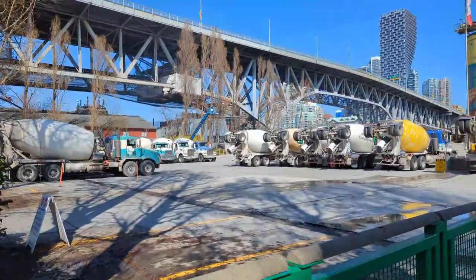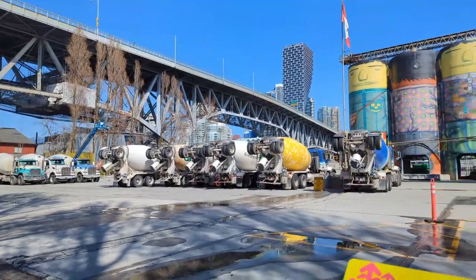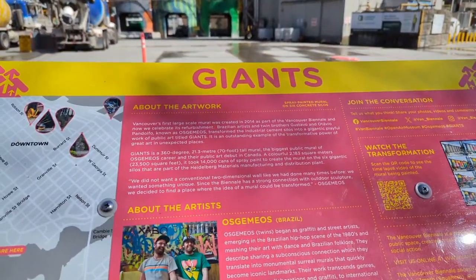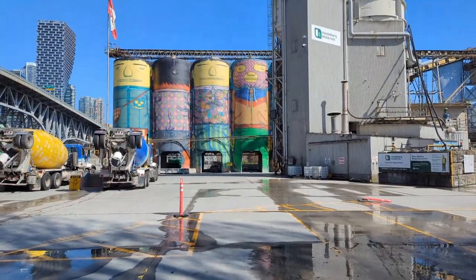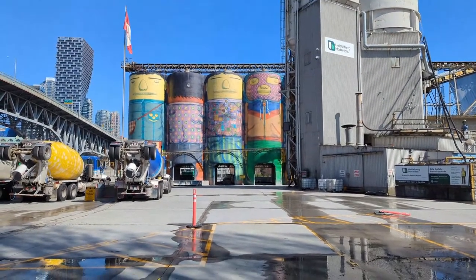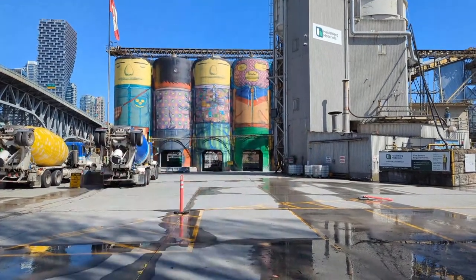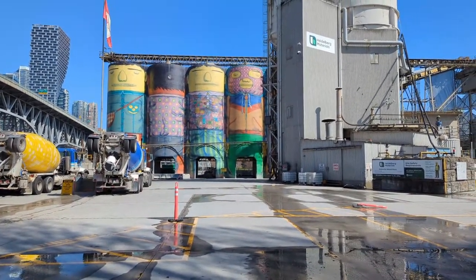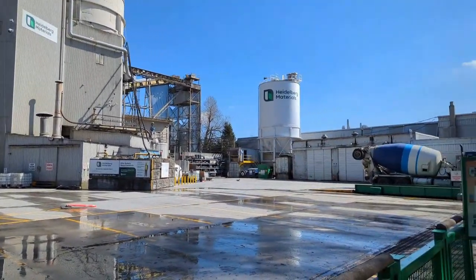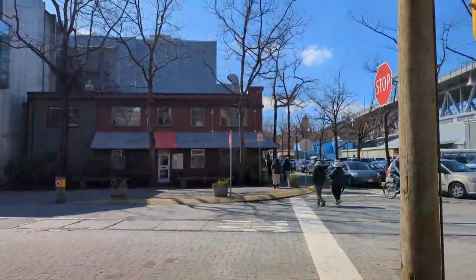So over here you can see some of the cement trucks that are over here from the Heidelberg area. And you can actually walk in here because there is an interpretive display here for Giants. And that's for this piece of public artwork right here. And there's both sides to it. So there's a few guys looking this way and one guy looking out on False Creek. So if you're on False Creek, you can see the other guy's face if you're over on the other side of False Creek. So definitely come on down and check that out. You can see one of the big mixing tanks there as well. And they specialize in cement and concrete.